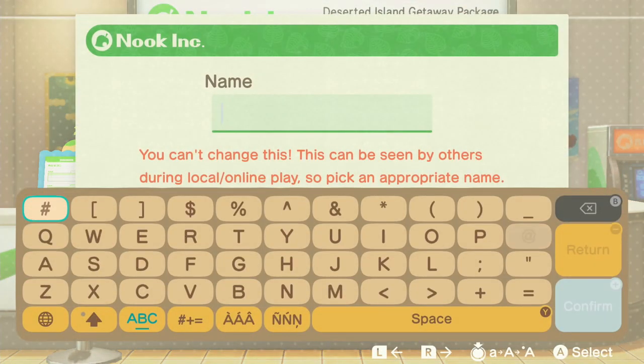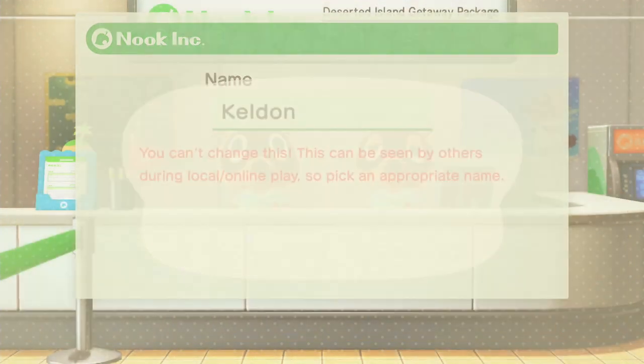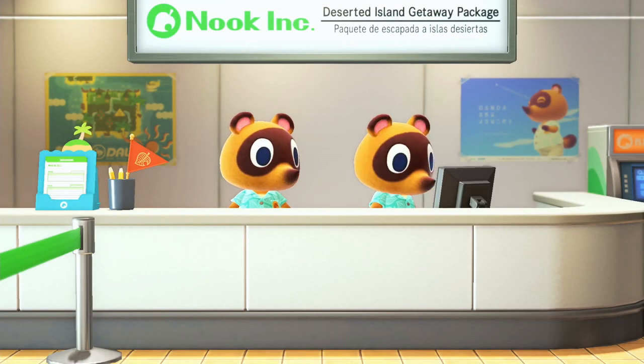Alright, so our name is going to be what it should be all the time. We're gonna just go with Keldon here. Perfect. And our birthday is actually going to be my birthday. 4/13. There we go. Yep, April 13th.